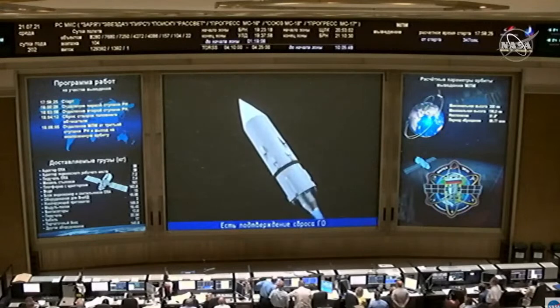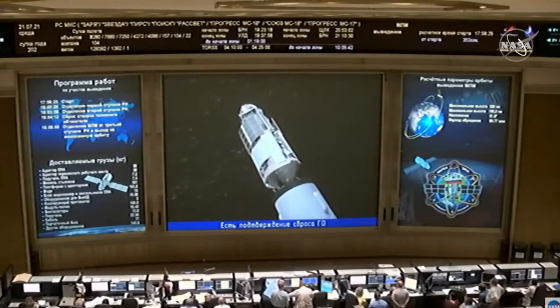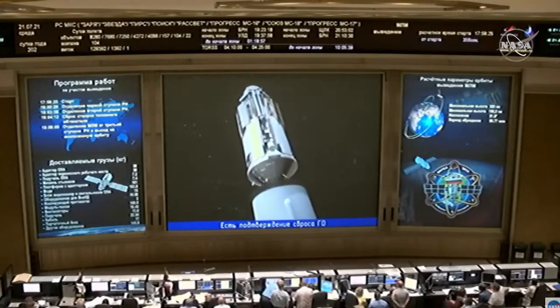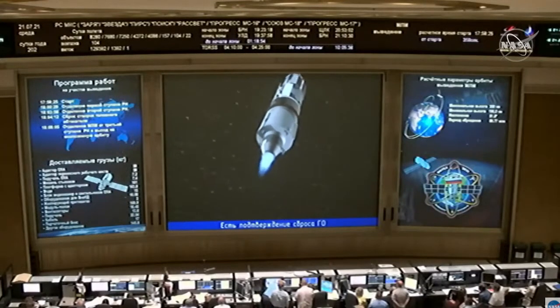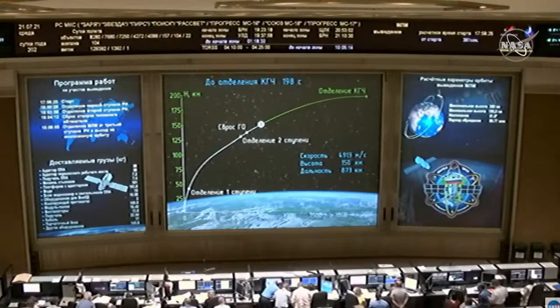Third stage ignition and second stage separation confirmed. And payload fairing has been jettisoned. Just over 6 minutes into the flight, everything is reported to be proceeding in great fashion. The multi-purpose laboratory module now being boosted on the final stage of its powered flight through the single RD-212 engine, which will burn for another 3 minutes plus, creating an additional 138,000 pounds of thrust.